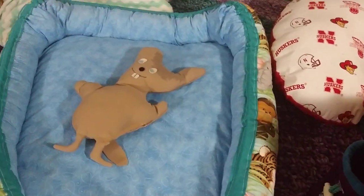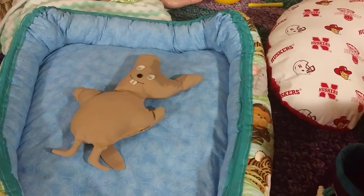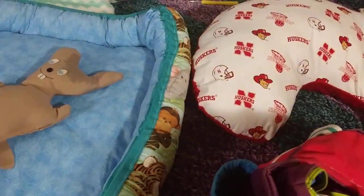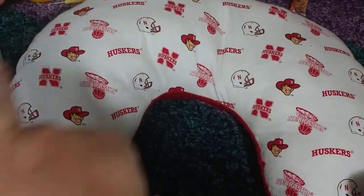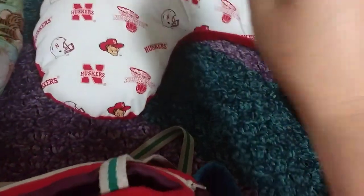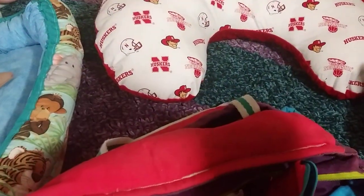I made this just after I got into the reborn dolls, which is almost 2 years ago. And this pillow, this Boppy, I made this also. It's got Nebraska Cornhusker on one side and red bubble Minky on the other side. I made two of these. I made this one, and then I made one with black and red, because that's what my son wanted.